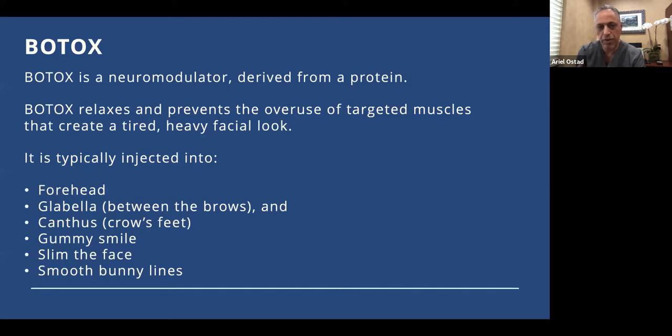As we age, unfortunately, our facial muscles get stronger from just using them, being expressive. And as those muscles get stronger, they pull down on the skin. So basically, they typically result in what we call frown lines, forehead creases, crow's feet from smiling, squinting.